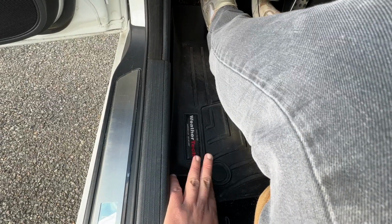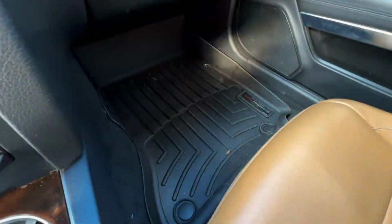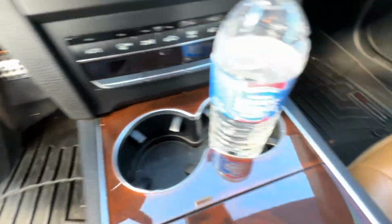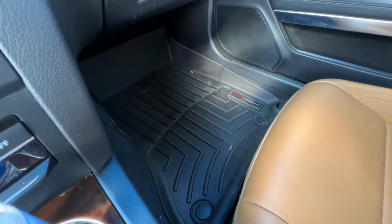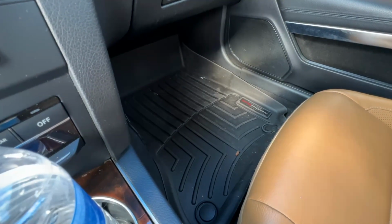Did add these WeatherTech floor mats though, and as I've said before, they're my second and last set of WeatherTechs. I'm not impressed at all. I don't care about them. They scuff up so easily. They're just dirt magnets. This one does not stay clipped down either. I mean, I think if you have a Ford Explorer, WeatherTechs are great for it. Definitely not so for the Euro cars.